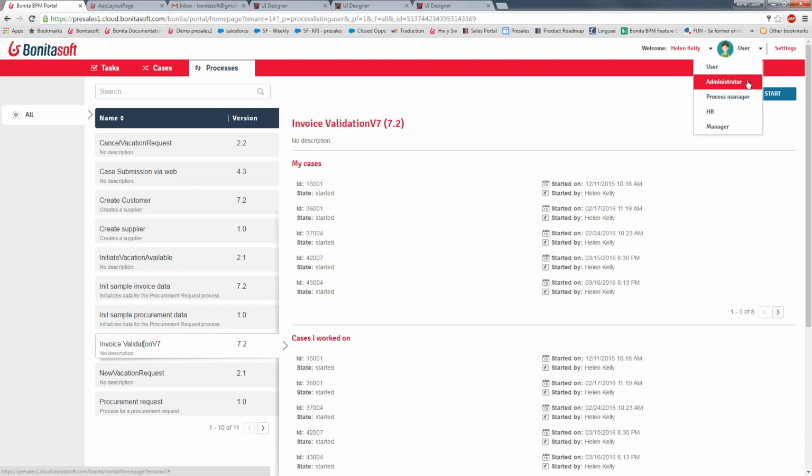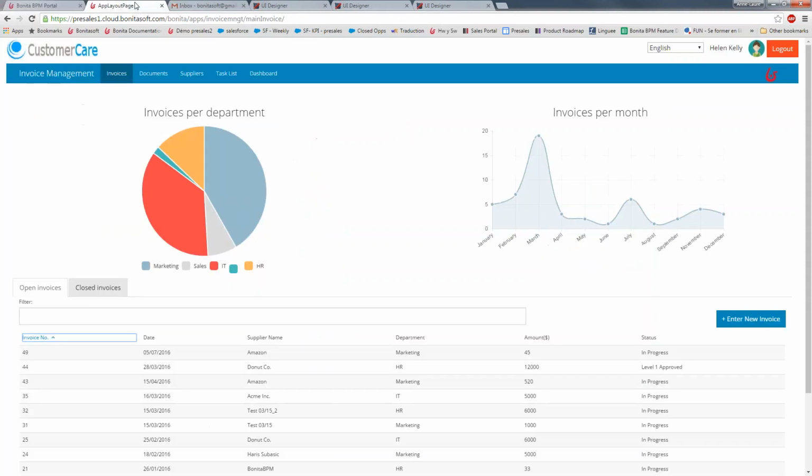You'll see after that we have an administrator part, and you can also create as many profiles as you need and give them the right to see a page or not. So you can create your own set of pages that each of your employees can see in the portal. So this was the native portal.